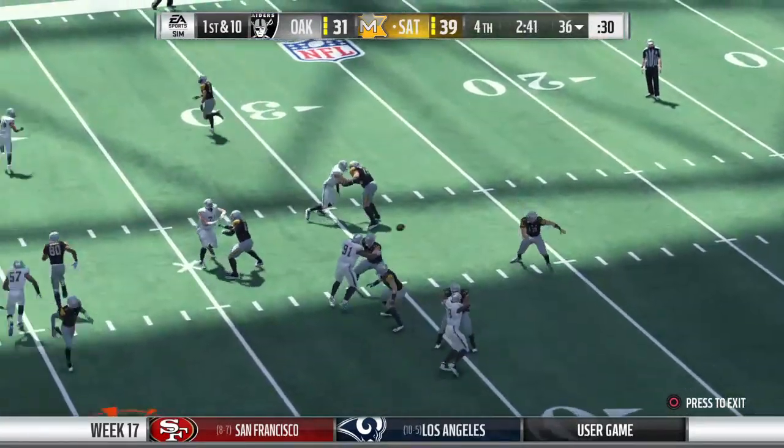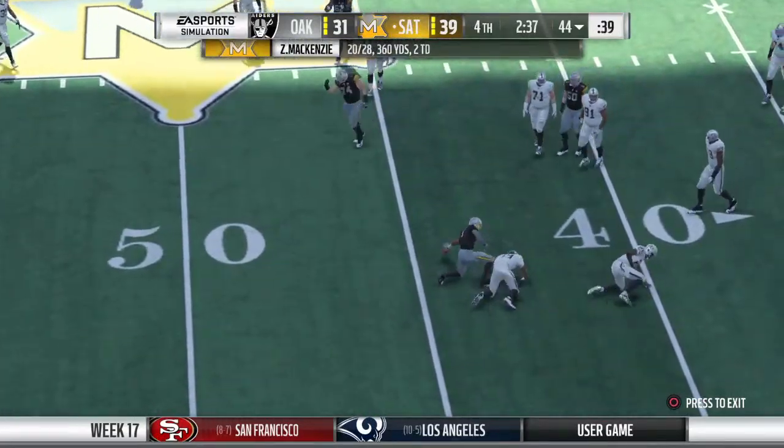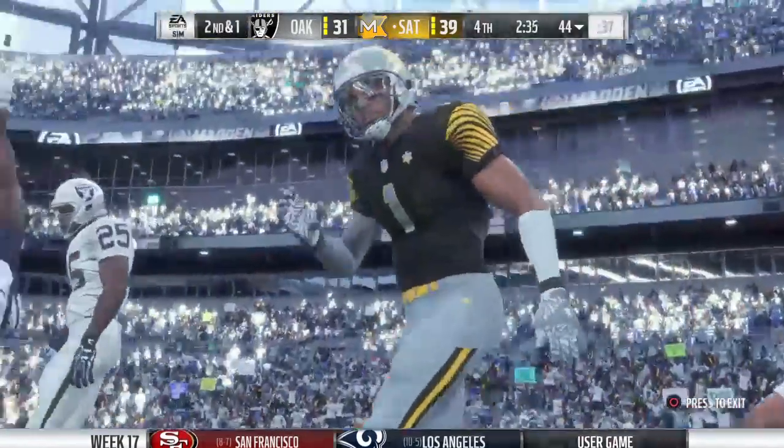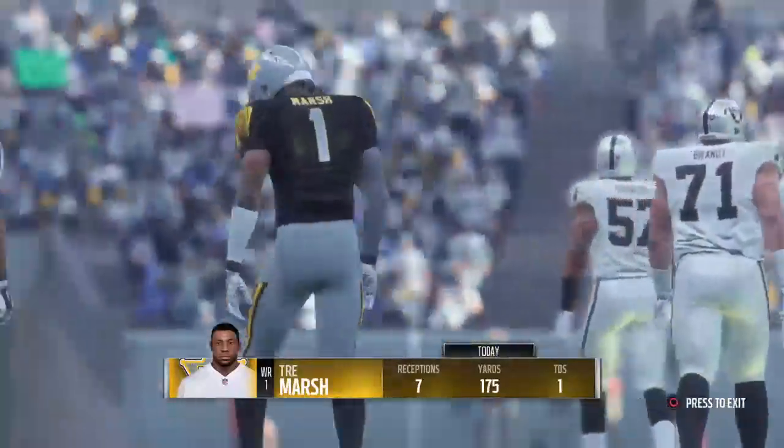They'll come out throwing here to start the drive. Looking left side, and he's got a man. That's Marsh. And he'll get up near the 45. They'll spot it at the 44. Give him 9 there on the first down completion.